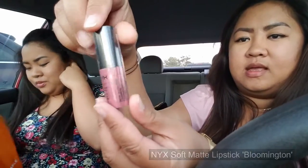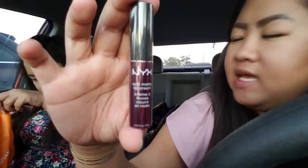I bought some L'Oreal True Match W6 Sun Beige, NYX Control Cheek Contour, also an NYX Control Freak Eyebrow Gel, a Soft Matte Lipstick in Copenhagen. Then she bought this one, Copenhagen. NYX Lip Lingerie in the shade 20 French Maid. Is that all, sis? Yes. Okay, and that's the quick haul of what we bought from ULTA.